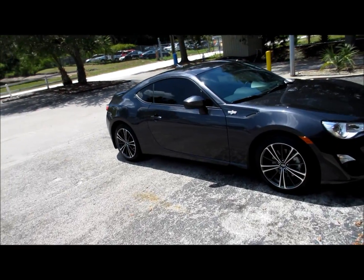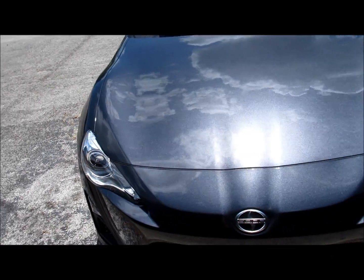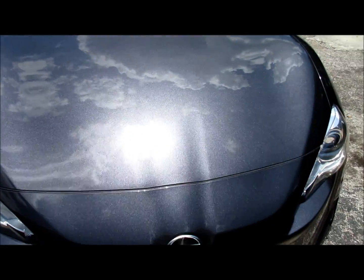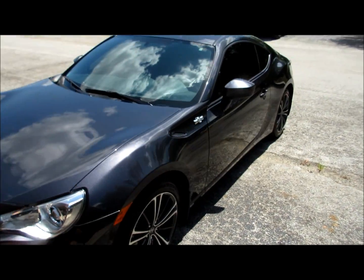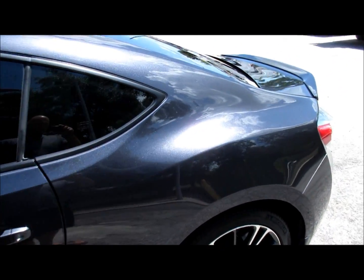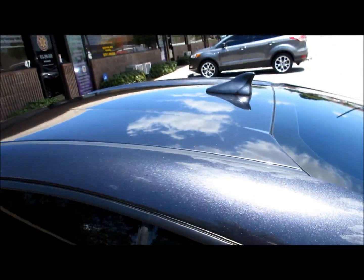All right, I said I was done, but I'm not done shooting video of this thing. Look at this thing. It is gorgeous! Goodness gracious, look at that metal flake. That is amazing. That is properly polished paint right there. Compounded and polished. Now we have sun. Amazing. Gorgeous! God, it's so nice.